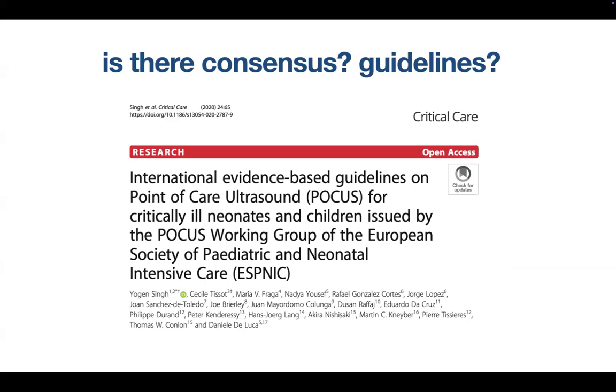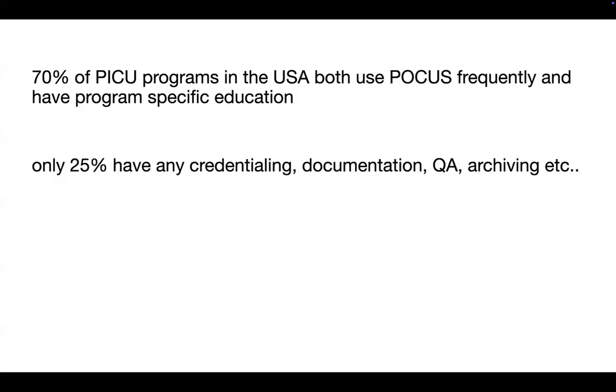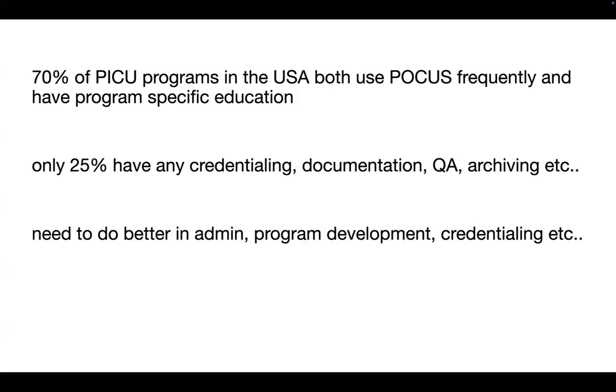This is a European guideline, probably last year's data. So there's at least 70%, and the key is the program-specific education. That's the piece that's hard to know what to do next with. I think only 25% is probably a stretch, have any credentialing. The only place that I know that really does this well is Children's Hospital of Philadelphia, and they have a huge amount of patients and resources. But we do need to do better in terms of program development, credentialing, et cetera.